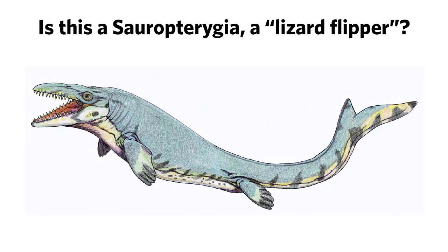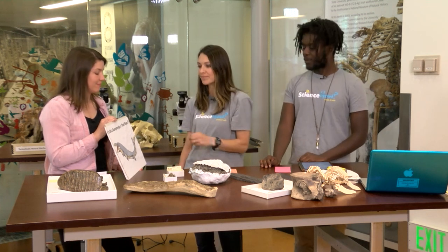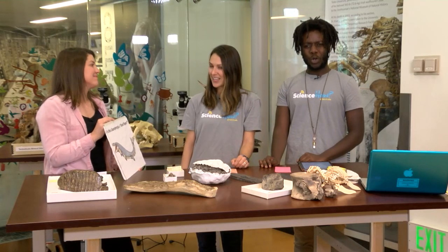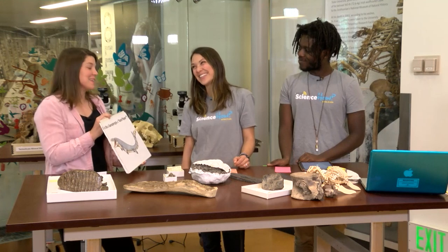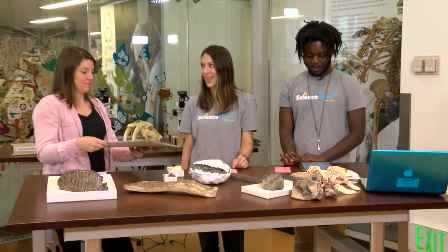Okay, so it looks lizard-like. I see the flippers, so Sauropterygian is my guess. Yeah, it looks marine, it's definitely swimming, it looks like a reptile. I'm gonna agree. I'm gonna say that yes, this is another Sauropterygian. Ooh, I've caught you out with this one. So this is actually a mosasaur, which is a different type of marine reptile. That was like a trick question. Yeah, I'm sorry. There are lots of different types of marine reptiles, so you need to learn to tell them apart.